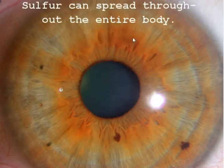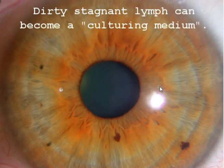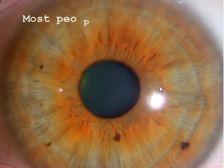You can see a lot of sulfur buildup here in the head area too. So this is nasty stuff. It's a fungal proliferator. Candida loves sulfur because sulfur really gunks up your lymph system. It really thickens it up and stagnates it. And so the fungus likes to breed in these sort of stagnant pools of lymph. You know, this really is a problem, and it needs to be detoxed out of the body.